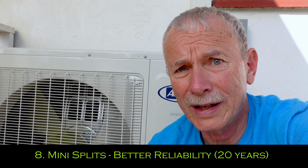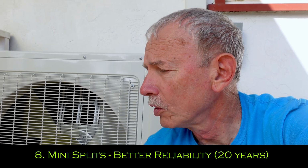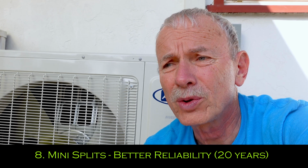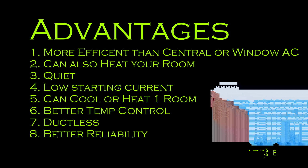Another advantage is reliability. They're more reliable than central air conditioning. This unit has a 10-year warranty and expected life is probably close to 20 years, where central air conditioning systems usually last like 12 to 15 years.